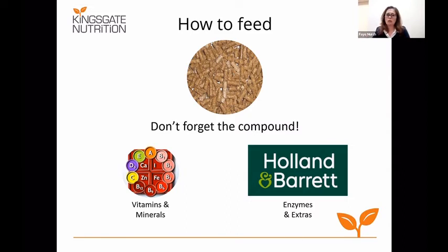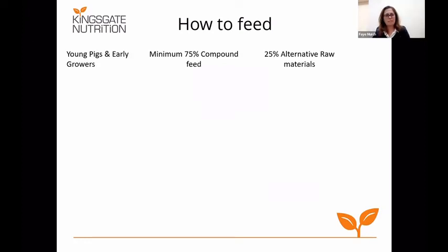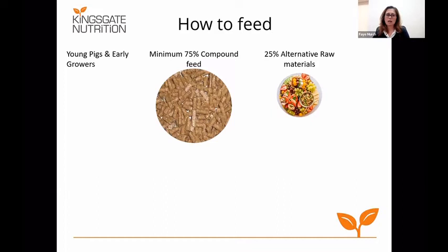So I'm going to show you very generally how we're going to blend those. So we're going to have young pigs and early growers. This is the most crucial stage for your piglets. They're most at risk with their health. They grow at their fastest rate at this point.